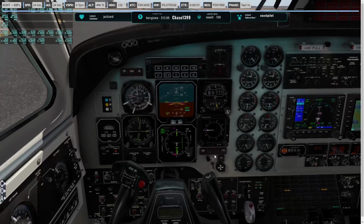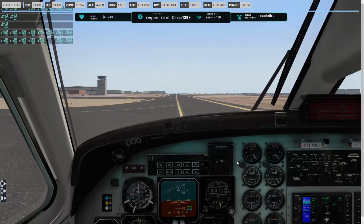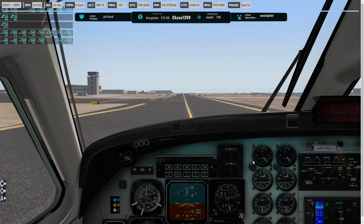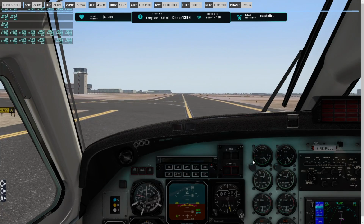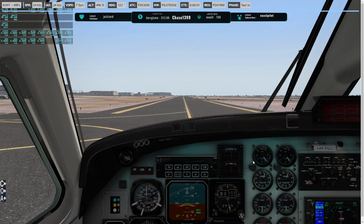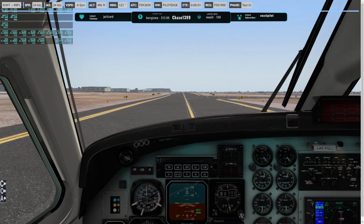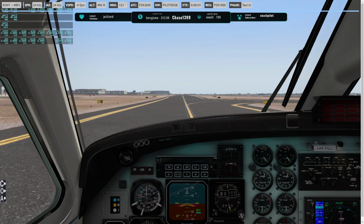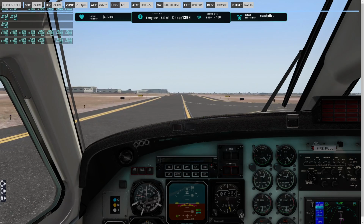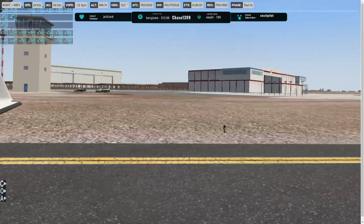Yeah, you probably want to turn prop sync off before you touch down if you think you're going to use reversers like I did. So I may change that to my before landing checklist instead of after landing checklist. Probably the right thing to do. FedEx is all the way at the end of this place.